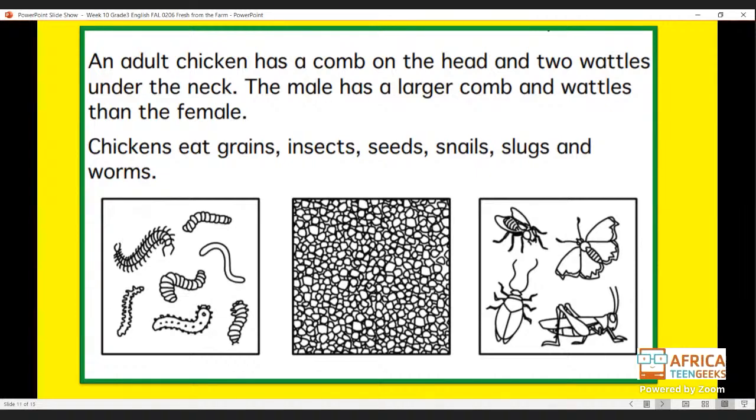Okay. Now, this is what they eat. Chickens eat grains. That's like mealies and little pieces of barley and wheat. So they're all little grains that they eat. They like insects as well. They eat seeds. They eat snails, which is quite good because then we don't have the snails eating all the farmers' vegetables. They eat slugs. Now, slugs are snails, but they don't have the house or shell on their back. And they eat worms.